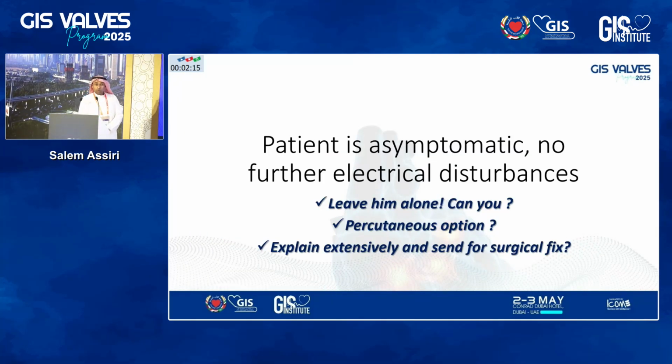So the patient is totally asymptomatic, and he was telling me, why do you keep coming to my room? This is like 2 or 3 days post the procedure, totally asymptomatic, no shortness of breath, no issues at all, no further electrical disturbances. So would you leave him alone? Can you actually leave him alone?